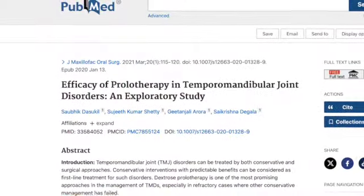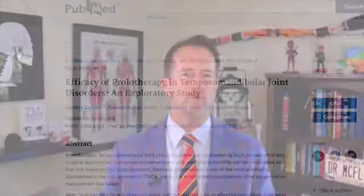I inject about a milliliter of the prolotherapy solution into two joint locations, the posterior and anterior attachments on the condyle, and then I'll sometimes deposit a little bit of that solution into the most tender area of that masseter muscle when a patient clenches, right where a lot of people point when they're describing the pain they feel in their jaw. We recommend repeating this procedure about 2 weeks later, and then a third time 2 weeks after that in order to get the full effect.